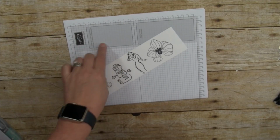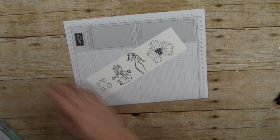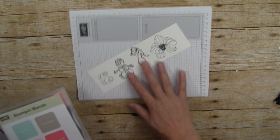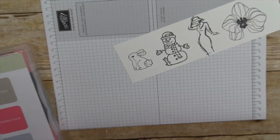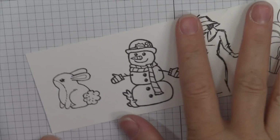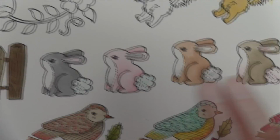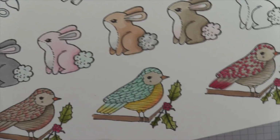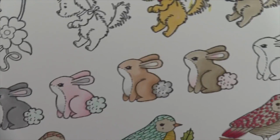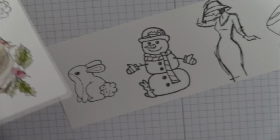So I brought my grid paper to color on so I don't ruin Tammy's wood here. I was going to color the little bunny. What I also plan to do is make little notes so that I remember what colors I use to make these. So that next time I go, yep, that's what I want my bunny to be, I just know I'm going to grab the two Pink Pirouettes.